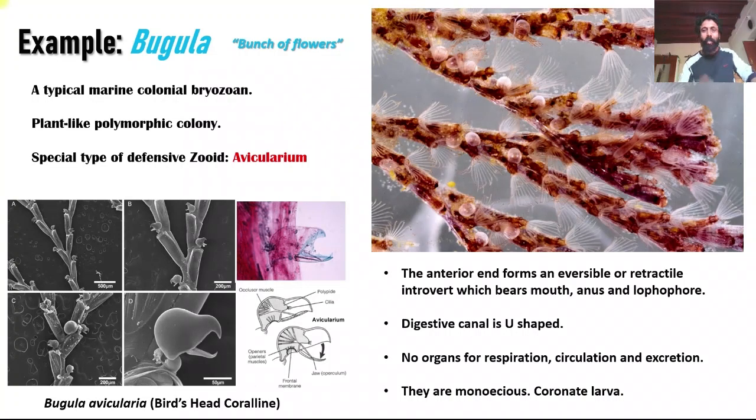The digestive canal is U-shaped, that we have already seen. Both phyla possess the same character, and there are no special organs for respiration and circulation. In phylum Phoronida, you have seen a closed circulatory system, but here there is no separate circulatory system. There is no separate respiratory system, and of course there is no excretory system or excretory organ like nephridia. They are monoecious, and they have a larva known as coronate larva. So coronate larva is the larva of Bugula or phylum Bryozoa.